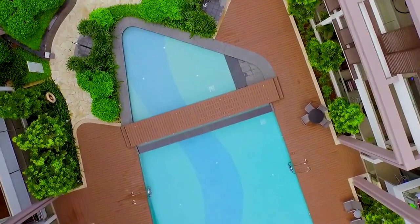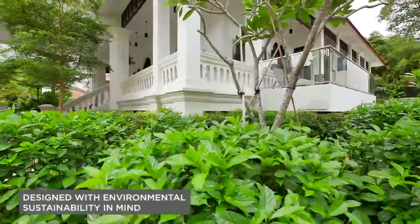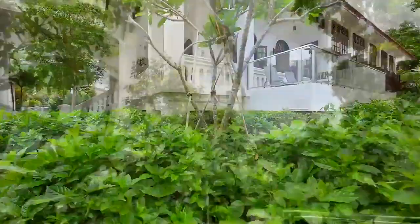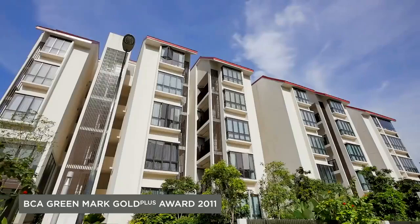In line with CDL's ethos to conserve as it constructs, the development was designed with environmental sustainability as a key consideration. Buckley Classique was accorded the BCA Greenmark Gold Plus Award for its numerous sustainable design features that provide a green living environment for residents.